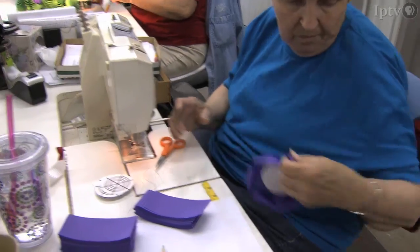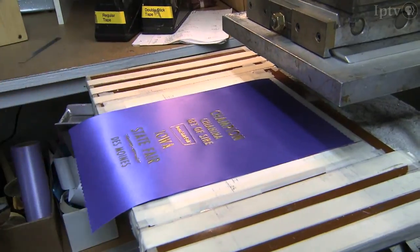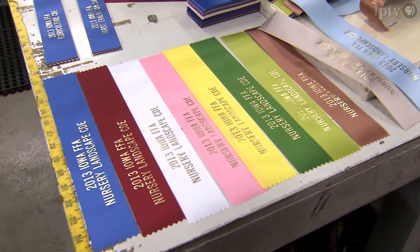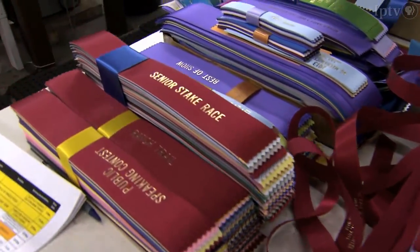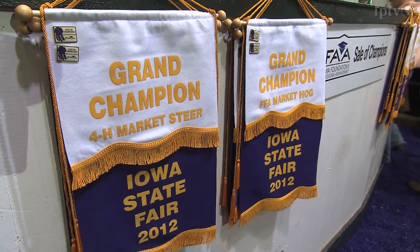Sometime in the 1960s, I believe, the board for the Iowa State Fair recognized that we were here right in Iowa and wanted to try and work with an Iowa company, and we've been working with the Iowa State Fair ever since. Most of what we do for the State Fair is on the ribbon side of things. We do everything from just a small little participant ribbon all the way up to the grand champion banners that you would see at the large livestock shows.